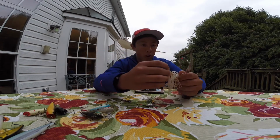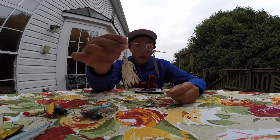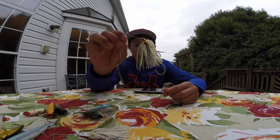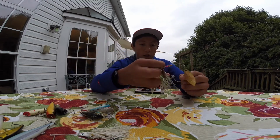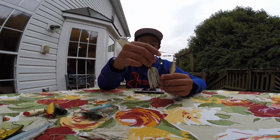But this is just a Strike King white double or tandem blade. I've caught some fish on it. I don't have a trailer hook right now on it. Then this is a Booyah spinnerbait. It's more like white and got a little bit of chartreuse in there, gold head. I caught fish on this one, and this one I do have a trailer hook on, just so if he decides to swipe at it, I'll still stick him.